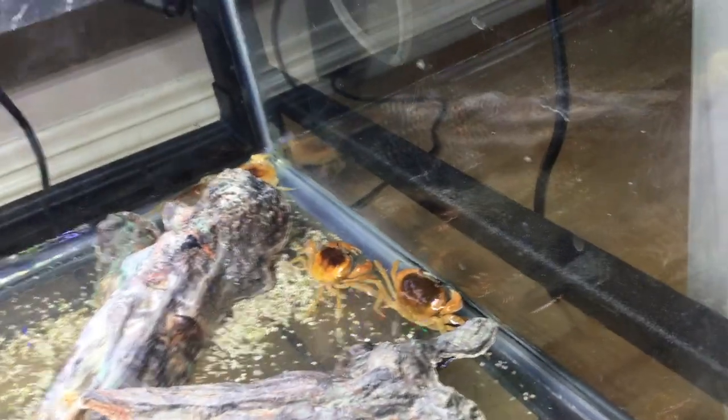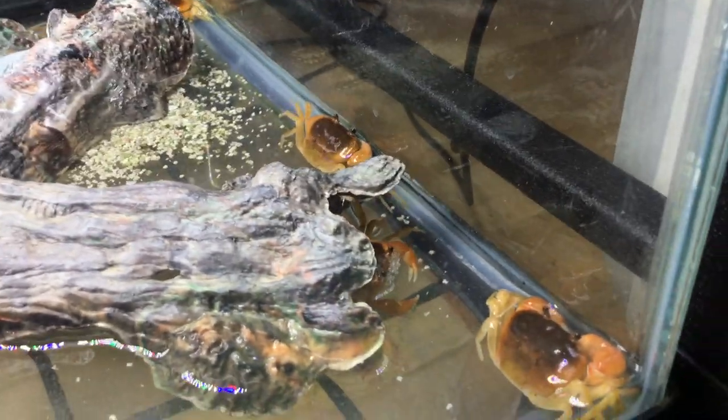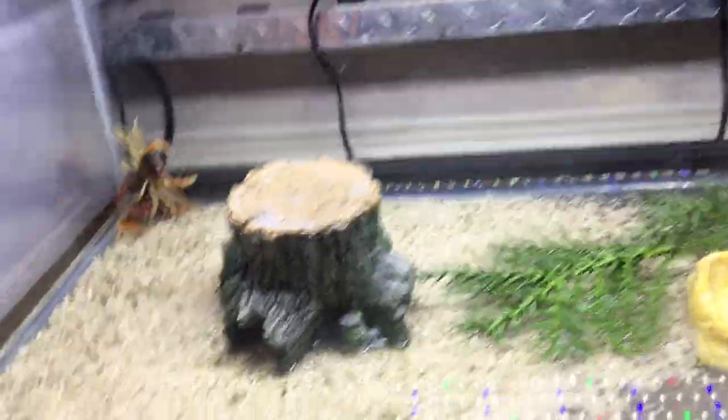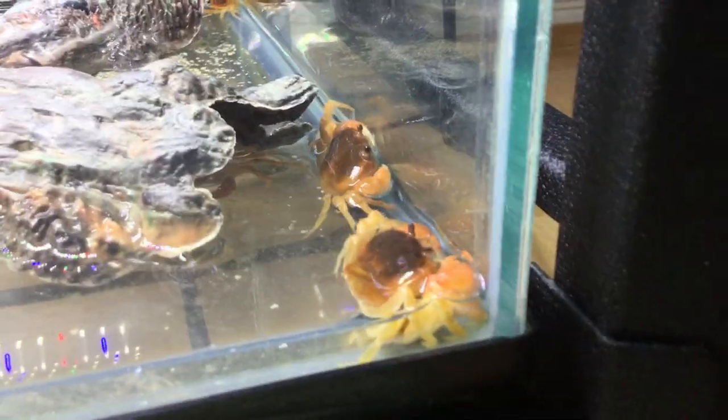There is also a yellow variant with blue eyes, and that's actually real. I do wish we could keep something like that, but this is a very, very nice tank to have in our home. So what are your thoughts on these crabs? Let me know in the comments down below.